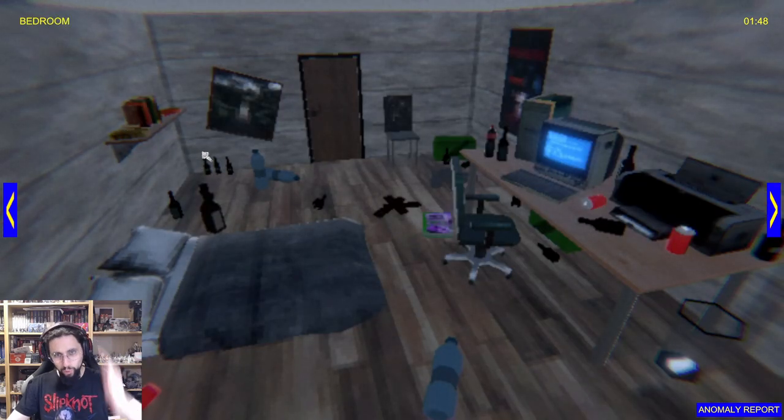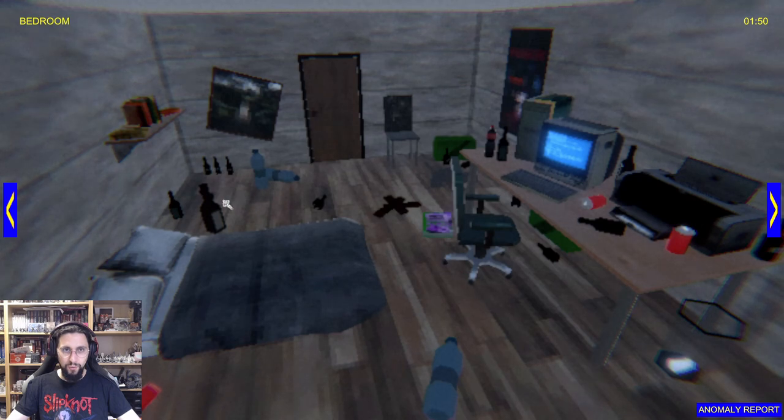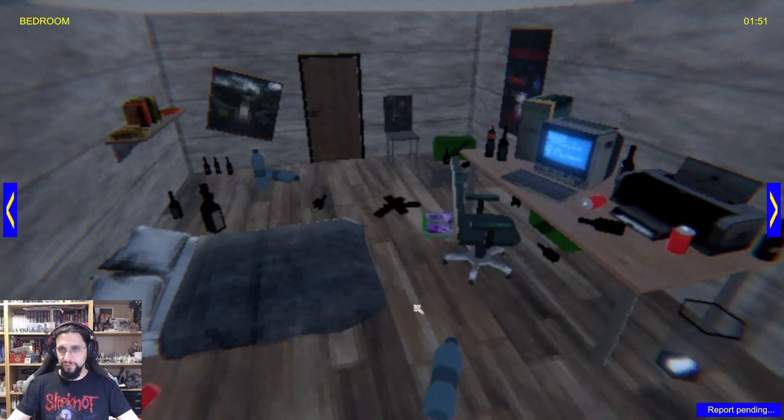This room is the worst. If there are four anomalies in this room, I am screwed. Except for the chair I know. Oh, wait, this bottle, wait. Object growth in bedroom. Just as I'm saying it.